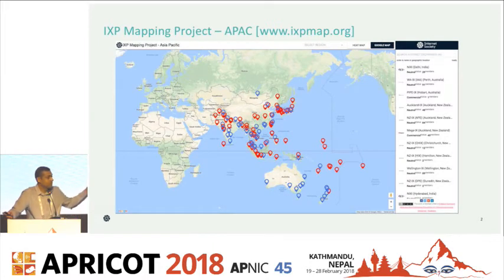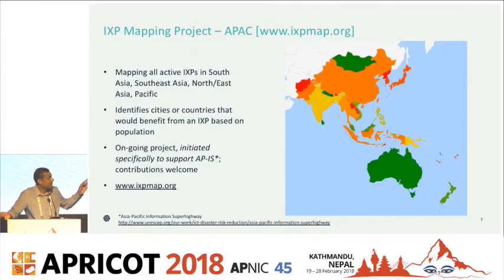So this is a map which gives you all the markers, and then we have a heat map. So why did we do it? We got a request from the United Nations ESCAP project, which targets the Asia Pacific region, and they wanted to know where the IXPs are in the Asia Pacific, and where we need more IXPs.